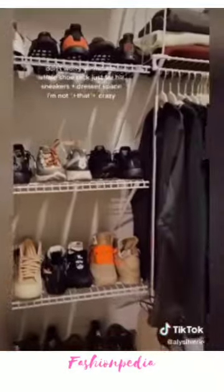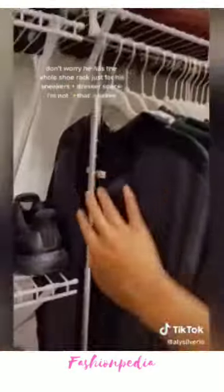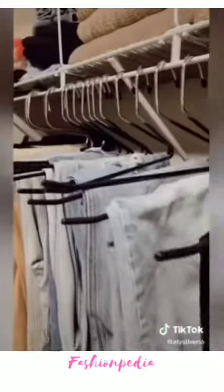So I basically took up all of the rack space, leaving my boyfriend with this little sliver of space, but I got him this add-on that created an extra rack. And lastly, I love these open pants hangers that make it so easy for jeans to just slide right off.